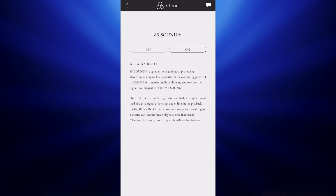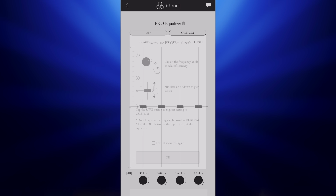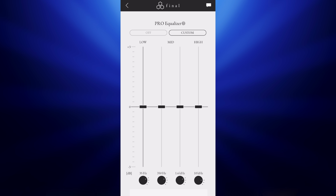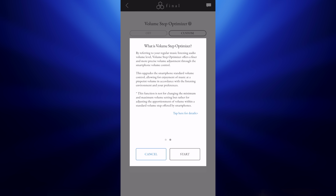It does give you the ability to adjust the EQ settings, and it's really nice how well this pair responds to EQing. I mean, you can go in and switch around different frequencies and really dial it in to get the sound that you want. And then it also has what they call a volume step optimizer. Now, I didn't find myself using this feature very often, but I definitely use the 8K sound, and it really was nice to switch around a lot of the EQ settings.